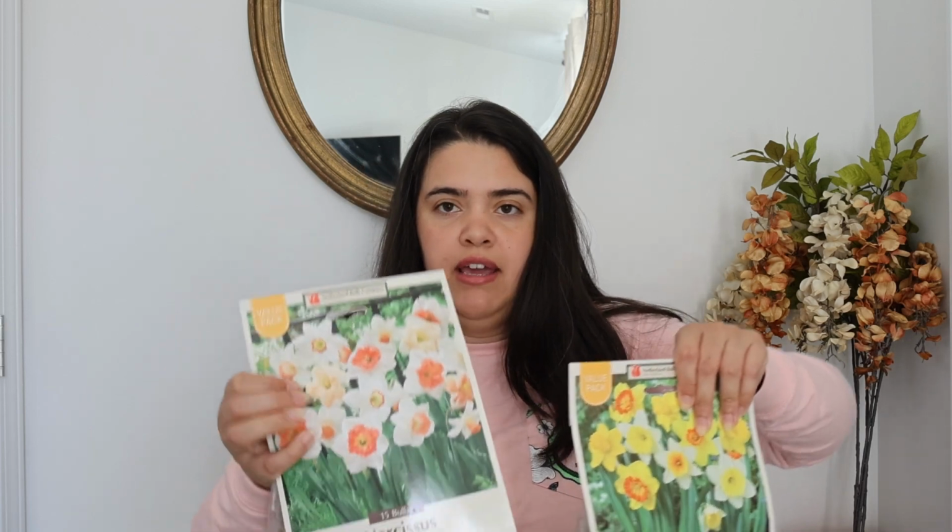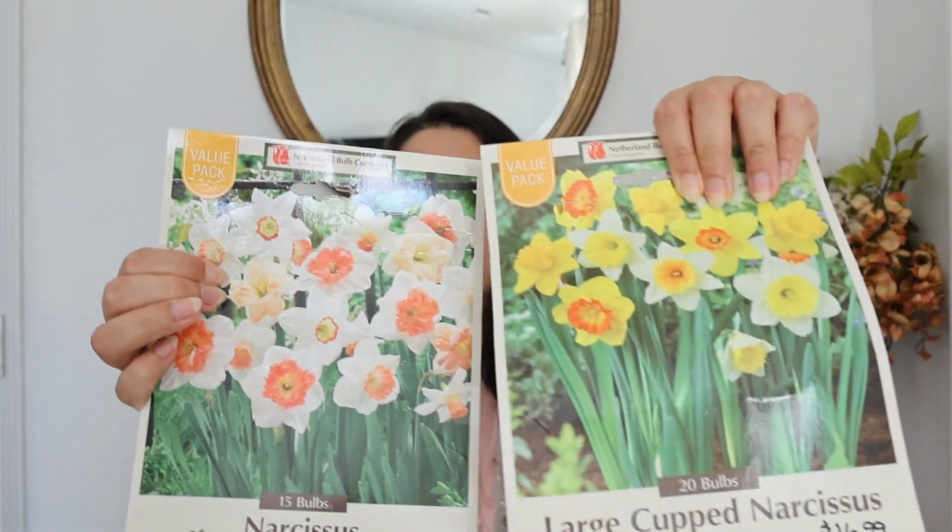These are the two daffodil varieties that we got. We got a yellow mix and a white kind of peachy mix, and we got these from a local nursery. That's going to be your best bet for some good variety.